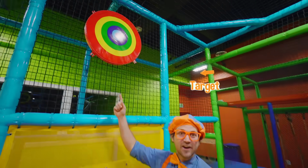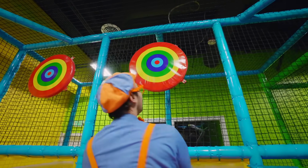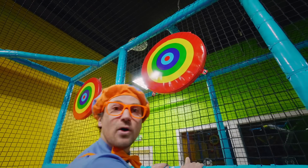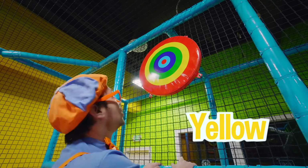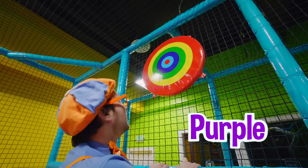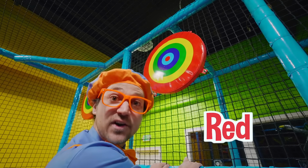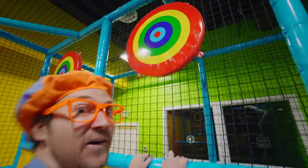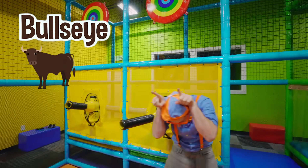Hey, speaking of targets, look, right up there. Whoa, do you see the colors of the target? Yeah, from the outside in, there's red, yellow, green, purple, blue, and red again. Hey, do you know what the very center of the target is called? That is called the bullseye.